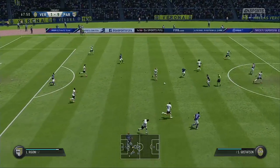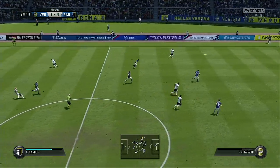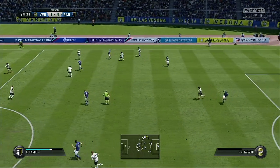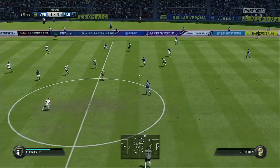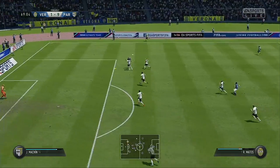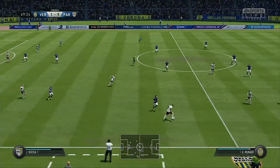Kuchka. Rigoni. Giovinio. Strong challenge. Matos. Henderson. Munari. Safety first there.